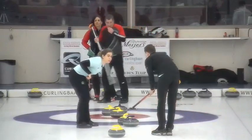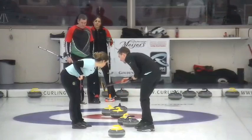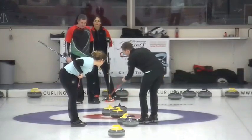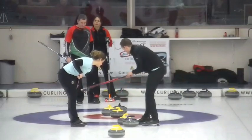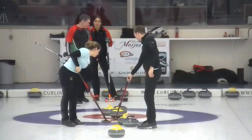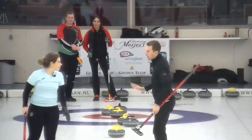I'd like to see her make this shot. I think this one's going to drag a little more this way than they think. As it is right now, I'm not sure they're getting this one. If it drags more this way, they're definitely not getting this one. If you go here, it's perfect. But anything from a tight guard to there.